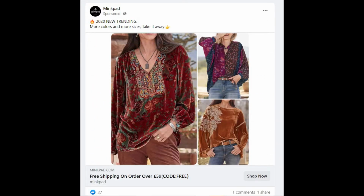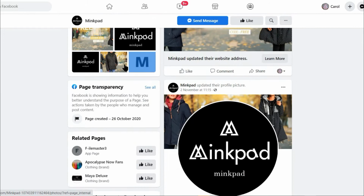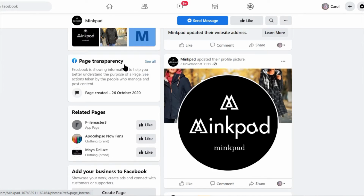This advert on Facebook for a rather gorgeous looking velvet tunic caught my eye because it's exactly the sort of thing that I would wear myself. If I order from them, will I get the tunic shown in this photograph? Let's do some research. First of all, I went to the MinkPad Facebook page. Scrolling down to page transparency tells me that the page was created 2 weeks ago on the 26th of October. It's currently the 12th of November.